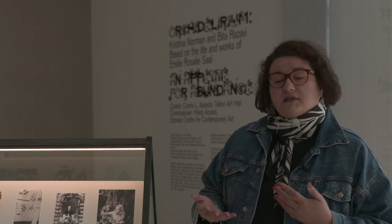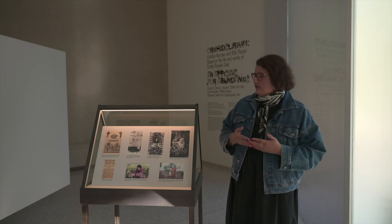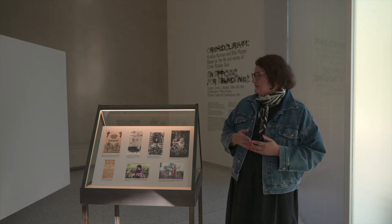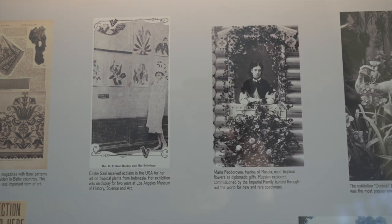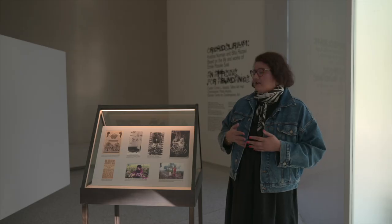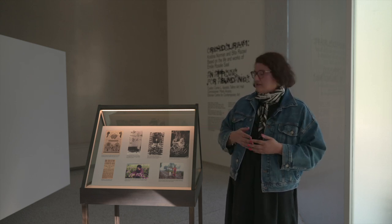And instead, in the exhibition, we are presenting different historical images from the past and the present, from the Estonian context, the context of Holland, the Indonesian context, the context in the US, and putting together these different associations. So, for example, here you have this case where we have Emily sitting in front of her exhibition in Los Angeles. There is also this mention of Russian tsarinas who were collecting orchids in their greenhouses and sending orchids as diplomatic gifts between countries and giving orchids to Estonia.